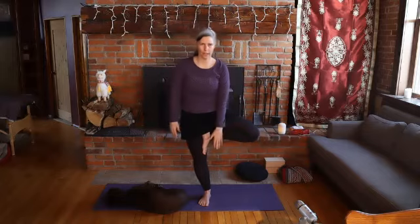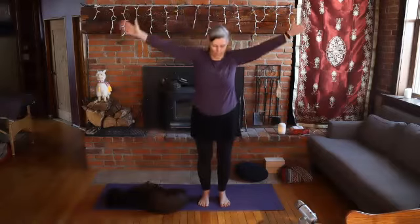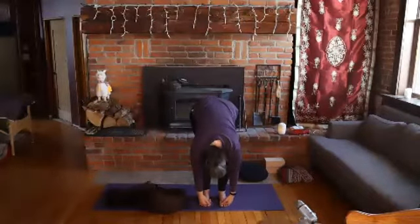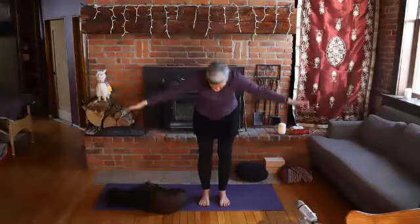When you're ready to release, arms come down. You can reach down and release your foot. And come back to mountain pose. Inhaling, lifting the arms. We'll come into a forward bend now. Soften your knees, reach down toward the ground as you exhale, head releasing. Inhale and come up. So repeat this a few times at your own pace.